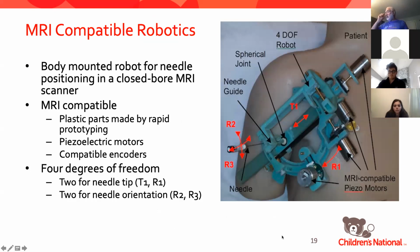We're going to just talk a little bit about MRI compatible robotics and why you should care. Anybody have comments on robotics? Anybody had da Vinci surgery? You guys are probably way too young for that. Hopefully that didn't happen. Hopefully you won't have surgery in the future, but if you do, they'll have a robot. Okay, let's go on to talk about MRI compatible robotics.